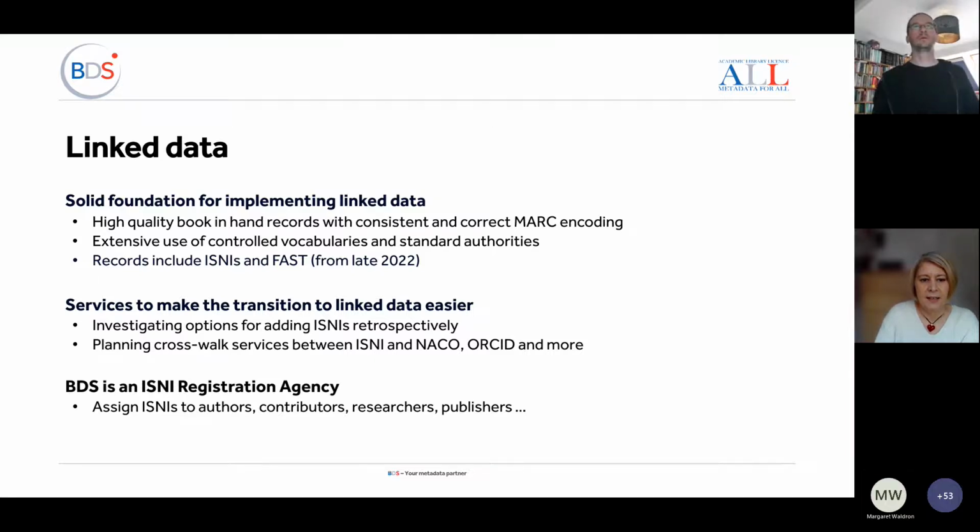And finally, on linked data, BDS is an ISNI registration agency. We're the only one in the UK apart from the legal deposit libraries. So that means that we can assign ISNIs when we're creating records.